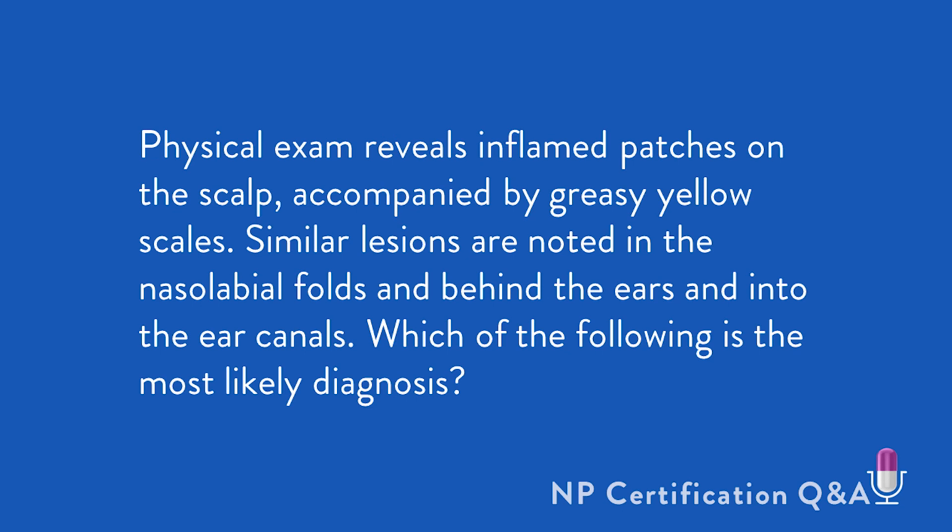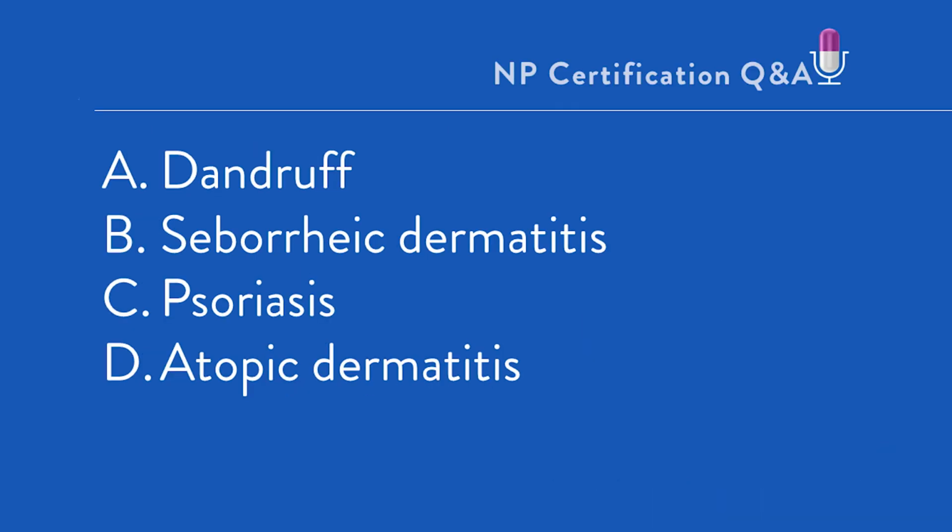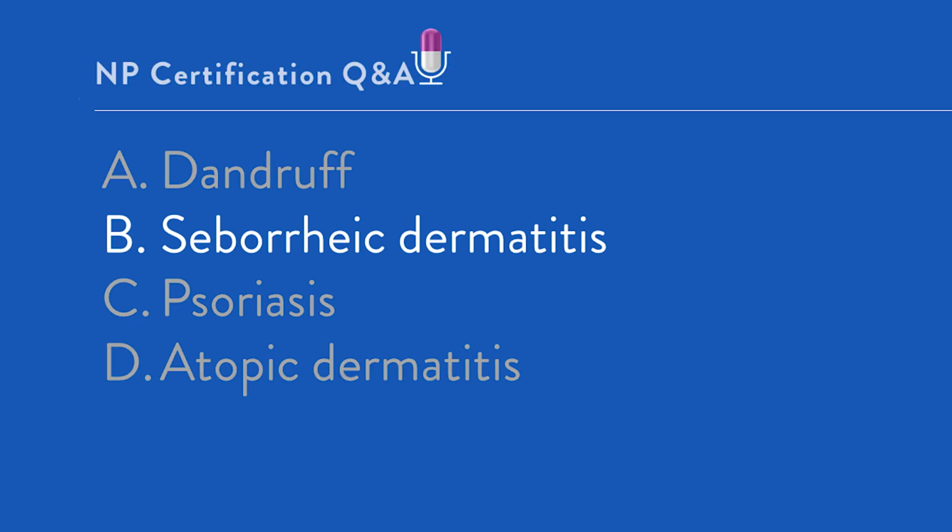Physical exam reveals inflamed patches on the scalp accompanied by greasy yellow scales. Similar lesions are noted in the nasolabial folds, behind the ears, and into the ear canals. Which of the following is the most likely diagnosis? A, Dandruff. B, Seborrheic dermatitis. C, Psoriasis. D, Atopic dermatitis. And the correct answer is B, Seborrheic dermatitis.